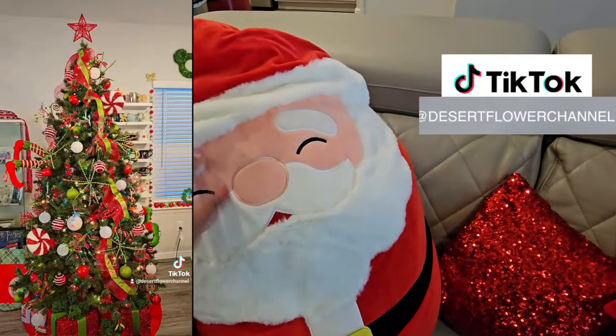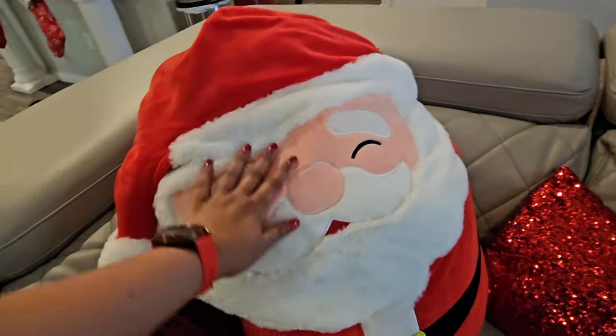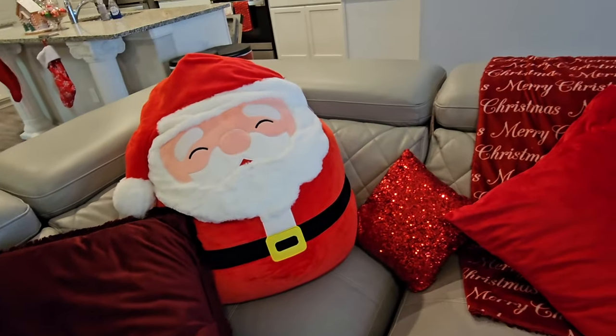He is one giant squishmallow, and I got him for, I think, about 30 bucks, which was great. He's super soft and plush, and a great addition to my Christmas decor.